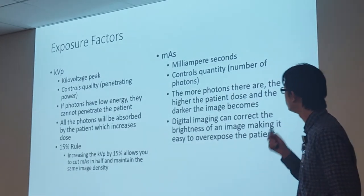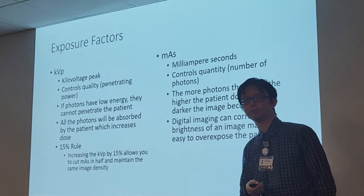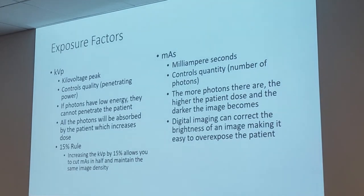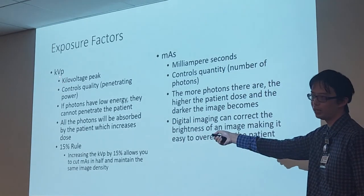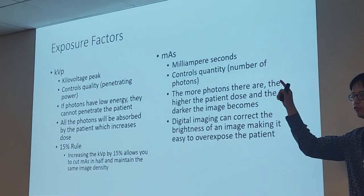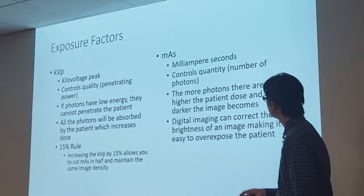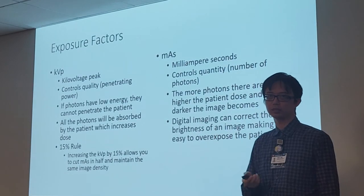Milli. What is milli? 1/1,000. Milligram, millimeter, 1/1,000. It's like the opposite of kilo, right? It's 1/1,000th of something. 1,000 times smaller. So a very small current.